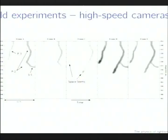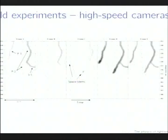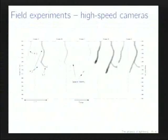If you're looking at these things in the field, of course, you can also point a high-speed camera at them. This is another experiment done also at Florida Institute of Technology, where they pointed a high-speed camera and got extraordinarily lucky, because this is not a very large field of view. And they're shooting at an extremely high frame rate. This is 300,000 frames per second now. So each one of these frames is really only 3 microseconds long. And that's the timescale you need in order to resolve the short processes that happen as the lightning channel extends.